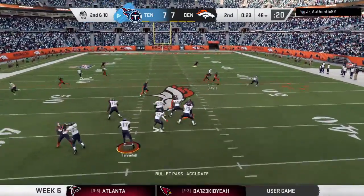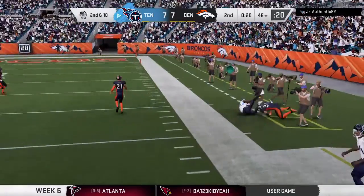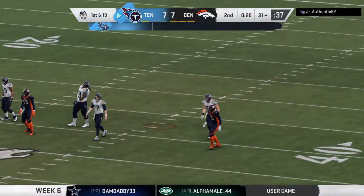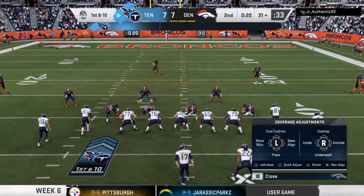Back to the air. Tannehill on second down. Completes it to Davis. 22 yards on the catch and run. A first down. Line of scrimmage, the 31 now on 1st and 10.